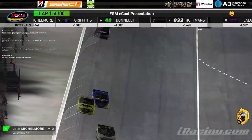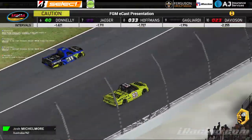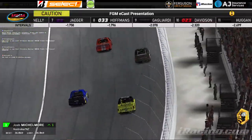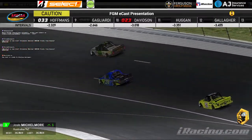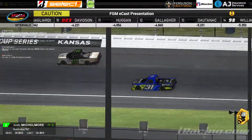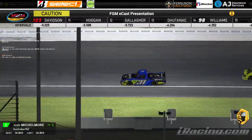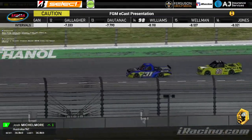Just behind, Ryan Jones had a big, big moment there. And towards the back, we've got a car off. Just trying to find out who that was. It's Aaron Dillon. Aaron Dillon had a big moment there into turn number 3. He's lost it. Lost it going in there in a big, big incident there for Aaron Dillon.